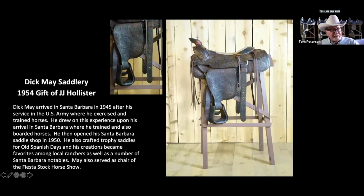Yeah, this is a saddle I talked about a little earlier. Now you can see that Cheyenne roll on the back of the saddle. This is made in 1954 by Dick May Saddle, and he had a saddle shop over on Anapamu right next to Woolworths there in 1950. And he made the saddles for Old Spanish Days Fiesta. You can see the logo on the fender there, the part coming down that the stirrup hangs onto. And then on the back it says 1954. And this saddle, again, was won by J.J. Hollister, and he donated it to the museum a few years ago.